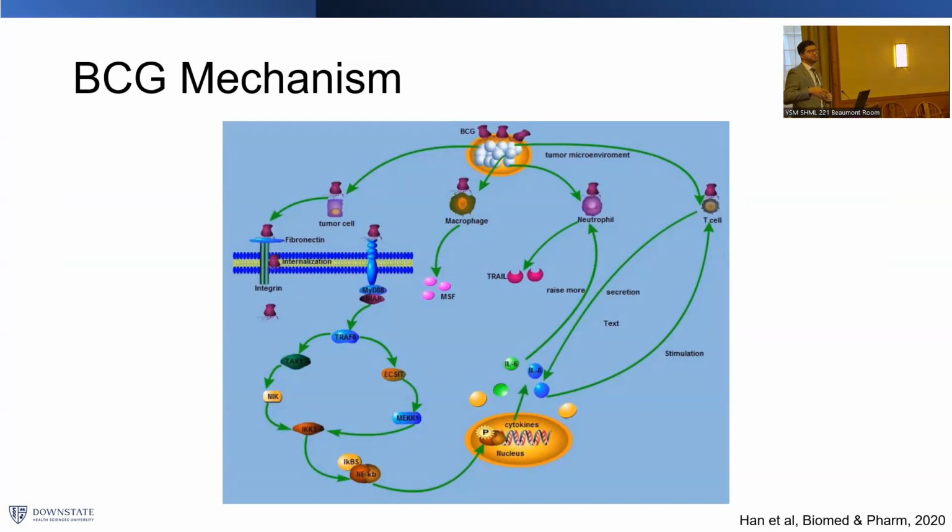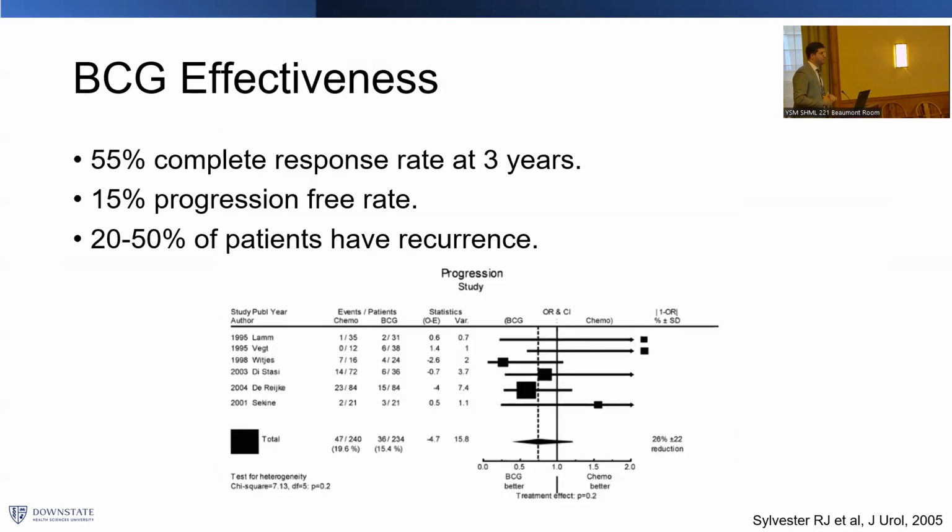And that initiates an immune cascade, leading to the production of T cells, neutrophils, and macrophages that will essentially target and kill bladder cancer cells. The reason we don't know if this is the complete mechanism or what is missing is because this does not fully explain how BCG may work differently in different patients and why it may fail in different ways.